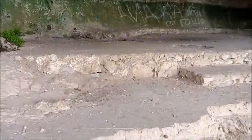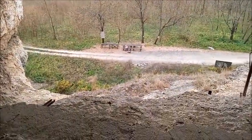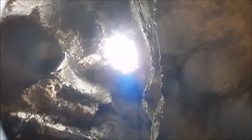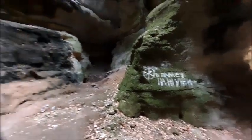And there's trees down there. So here's another one of the caves. This one looks like it might have a hole in the roof. People have obviously been up here with fires. No idea what that means. Come in and look at this bit.